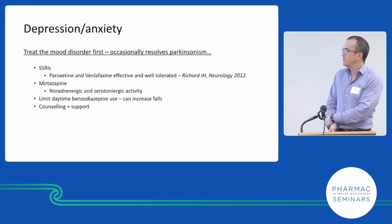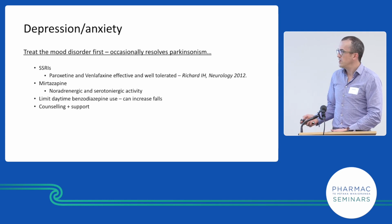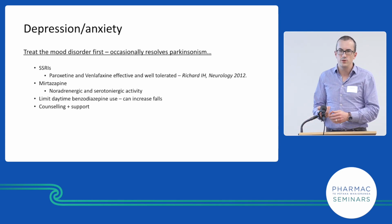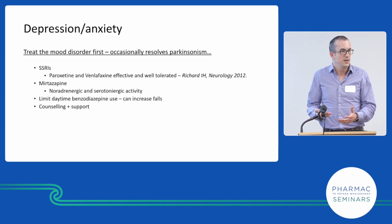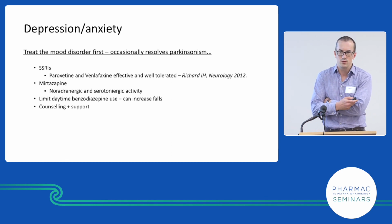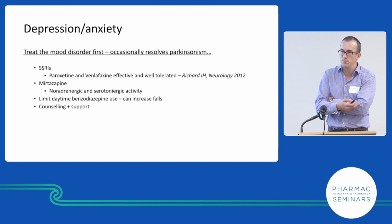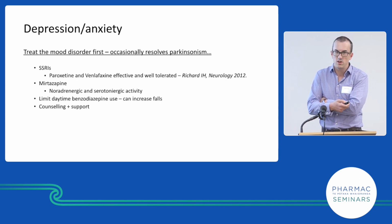So with the mood, there's different medications you can use, and there is evidence that it works in Parkinson's disease. SSRIs are sort of a mainstay. I personally quite like mirtazapine. I find it's a really good one for a number of reasons. Firstly, it's taken at night time before we go to sleep, and so it can give people a sort of slight sedating effect. It also works on noradrenergic and serotonergic pathways, which are also low in Parkinson's disease. And I find people tolerate it a bit more, and it works a bit better. So I love that one.